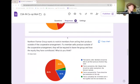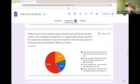Moving on to question 5, I think. I've lost track. This next question: Northern Farmer Group wants to restrict members from selling their produce outside of the cooperative arrangement. If a member sells produce outside of the cooperative arrangement, they'll be required to leave the group and lose their equity. What do you think? How fair is this? Somewhat unfair, somewhat fair, or totally unfair?